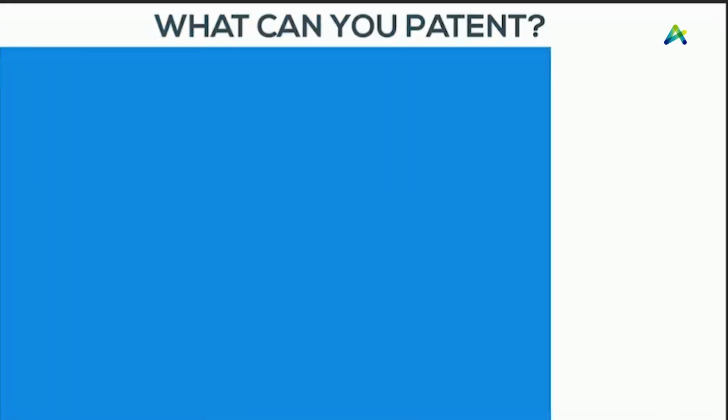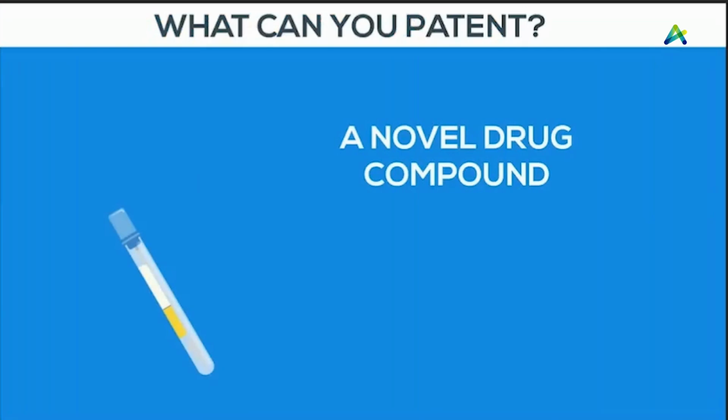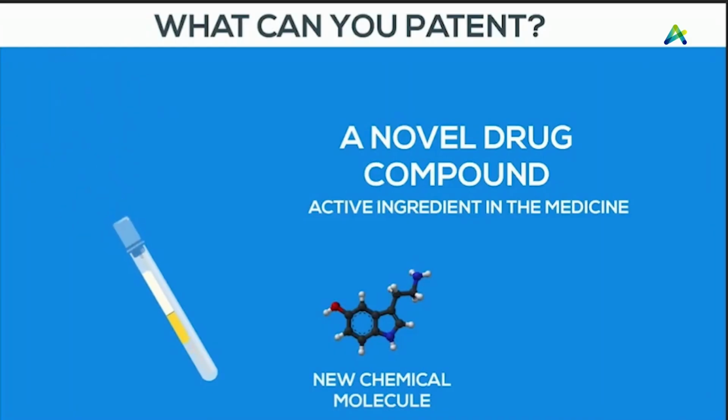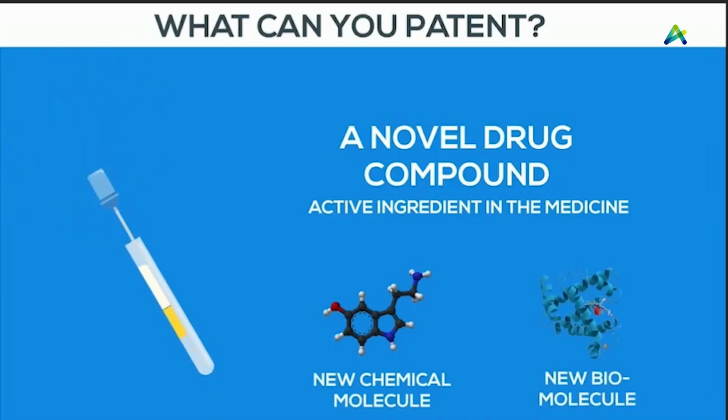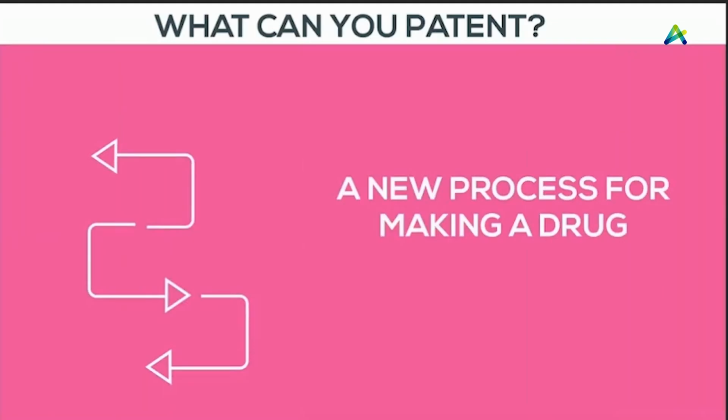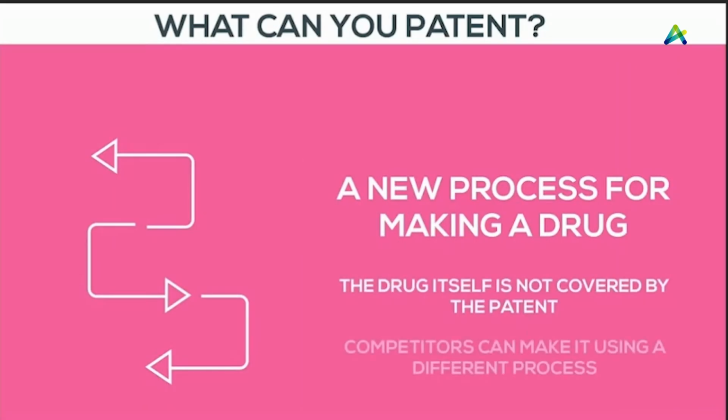The best thing to patent is a new drug compound, the active ingredient which gives the drug its therapeutic property. This could be a novel chemical molecule, its structure, or a biomolecule like a protein in a biologic drug. But patents can also be obtained for a chemical or manufacturing process used to make the drug. Under a process patent, the finished product itself is not protected. So others can make the same product as long as it is made using a different process.